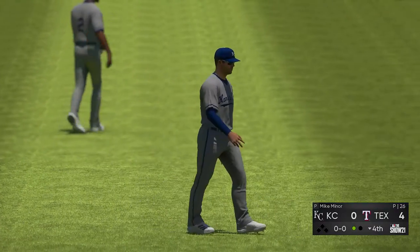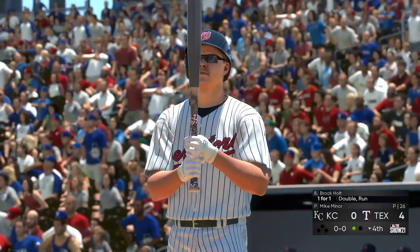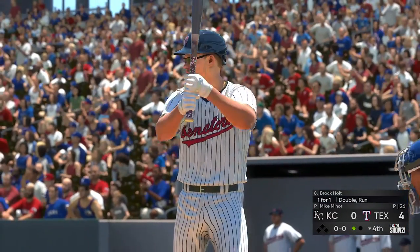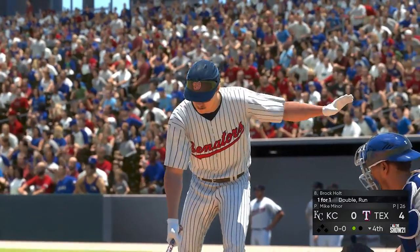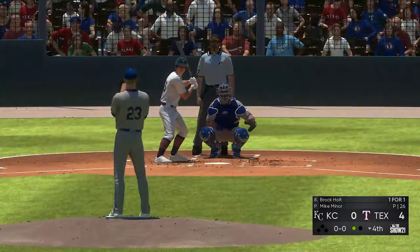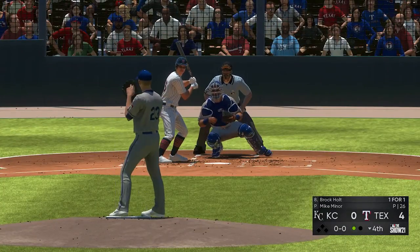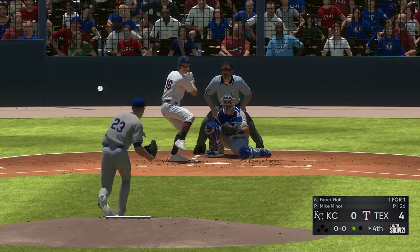Third baseman, number 16, Brock Holt. So now to the plate, Brock Holt. He doubled his last time up. Yeah, he did a great job to go down and get that one his last at bat. But I got to think they're going to pitch him up, maybe elevate something in the zone. Interested to see how he approaches this next AB.